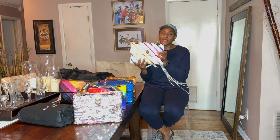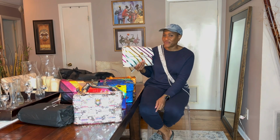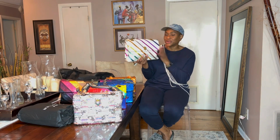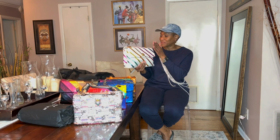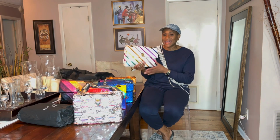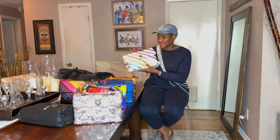I actually took this one with me to Paris as my bag to kind of wear with everything. I took this one in a black bag, and this went with a lot of the things that I was wearing because of the base color and the stripe metallic. So that's how I ended up with this one. This one was a switch with my sissy.